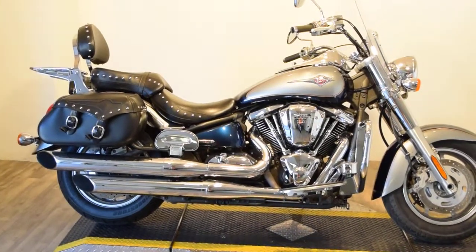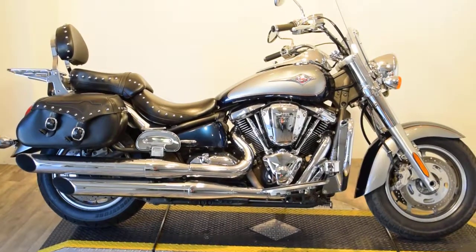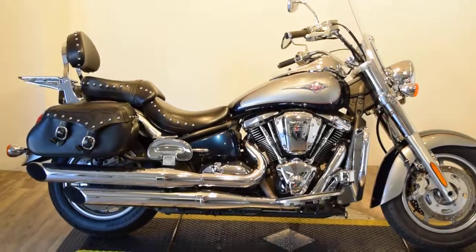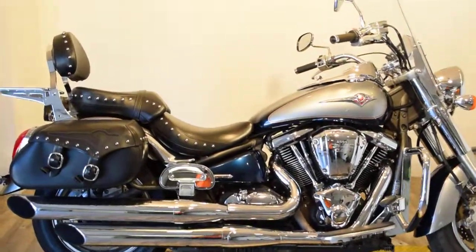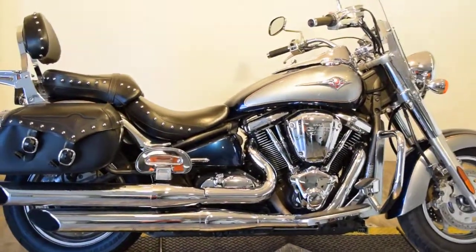Monster Powersports is offering this 2008 Kawasaki Vulcan 2000cc LT. This bike has just been serviced and safety inspected. It has 40,400 miles on it. Tires are in great condition, they're almost new.